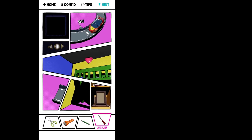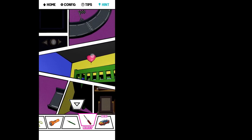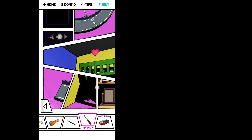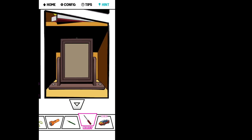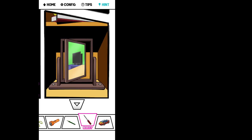Okay, we got a race car at the top. Pick that up. And there's a balloon, a heart balloon here. Now, there's a screwdriver thing here too. Luckily I have it selected. So this is a mirror that goes within three rooms. Not sure what I can do with that.